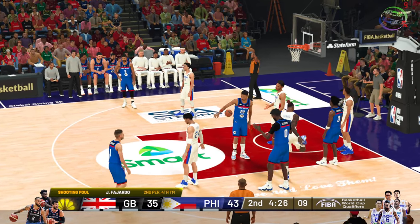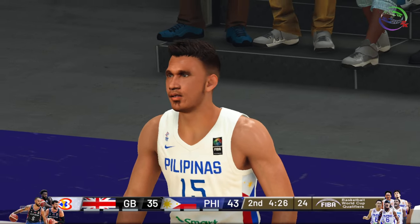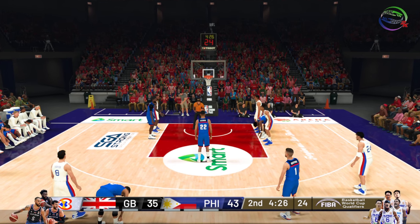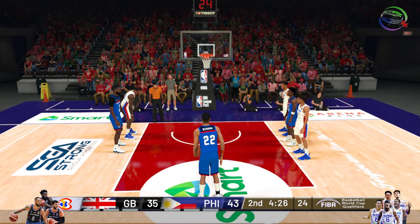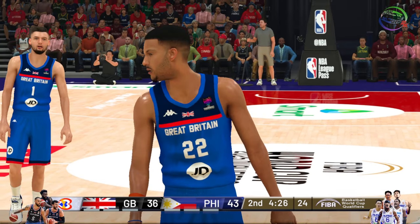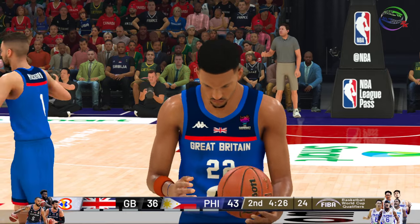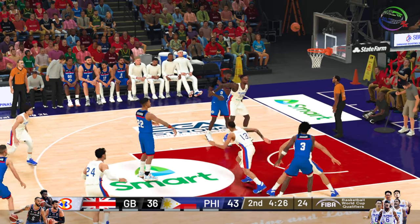And there's a whistle. He'll head to the line to shoot 2. Second personal foul, 4th team foul. Shooting for the away team. Number 22, taking 2 shots. He drops a first. Hits both from the stripe.